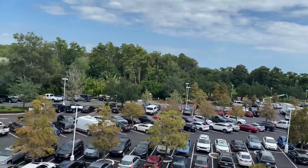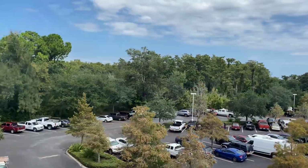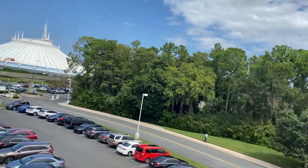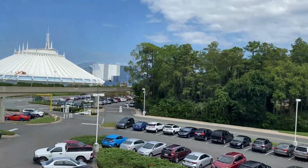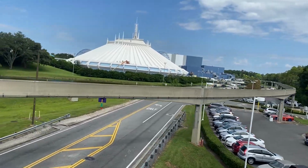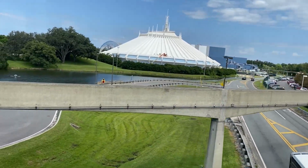Now we're approaching Magic Kingdom. There's Space Mountain, doing a little bit of work up there. Hey guys. And right behind Space Mountain you can see the Tron coaster. You can see it's a big building. We're going to get some more close-ups and see how the construction's coming along in just a little bit.